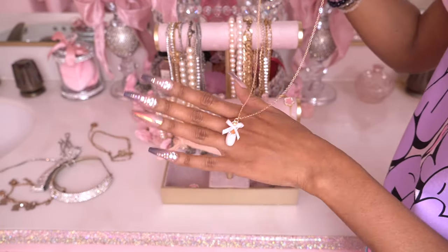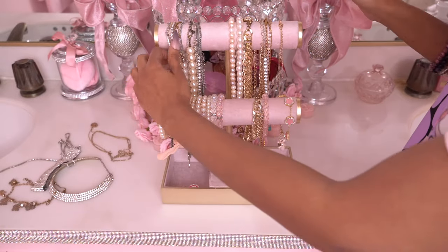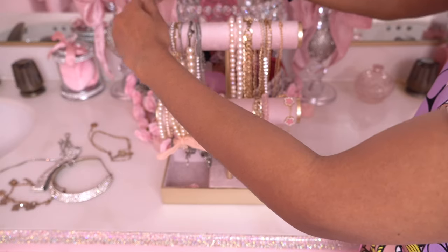My little ballet slipper. I haven't worn this yet. I got this for Christmas, to wear for Christmas. So I'm just going to keep her and put her over there.